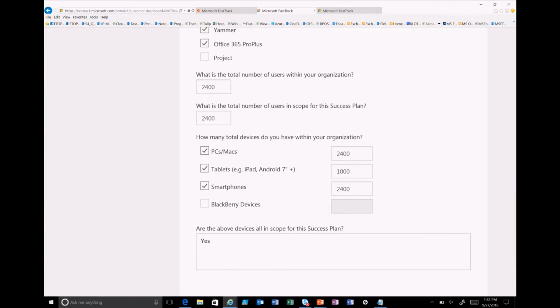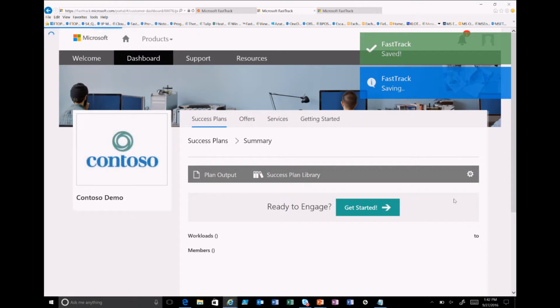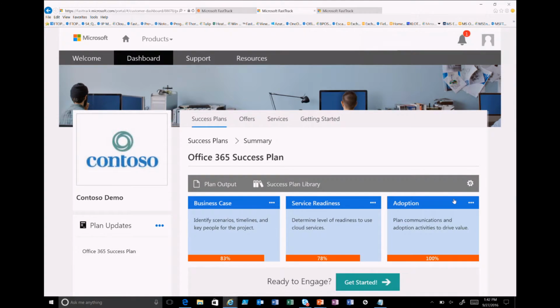Okay? How many users are within your organization? And then for this plan, say I want to do a production pilot of sorts, right? I can specify that for this particular success plan, I only want to use this group of users. So I can reduce the number, if I so choose, to what it is that I'm looking to accomplish. And you can do all this getting started, right, with using a trial tenant without any interaction whatsoever.